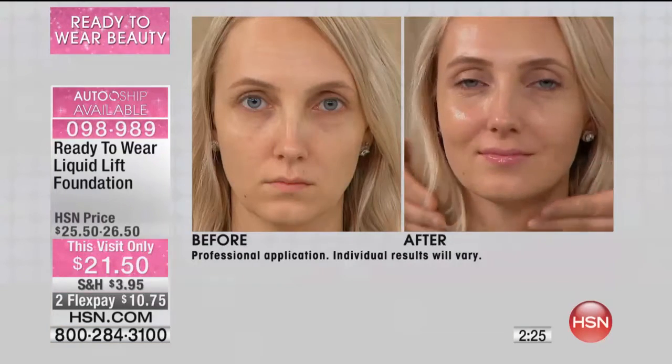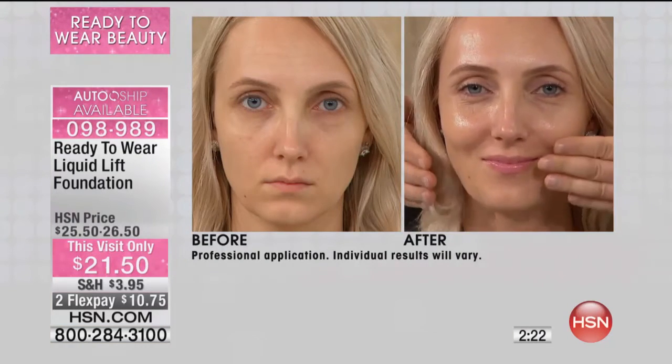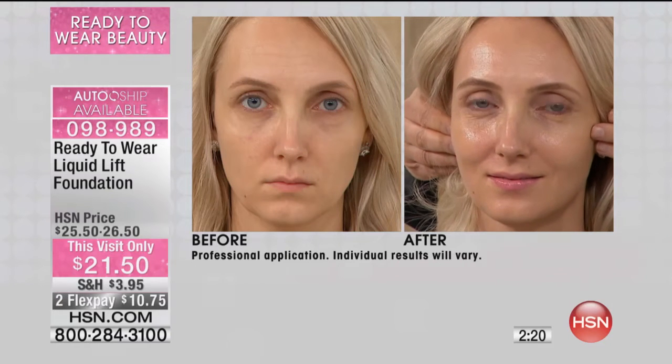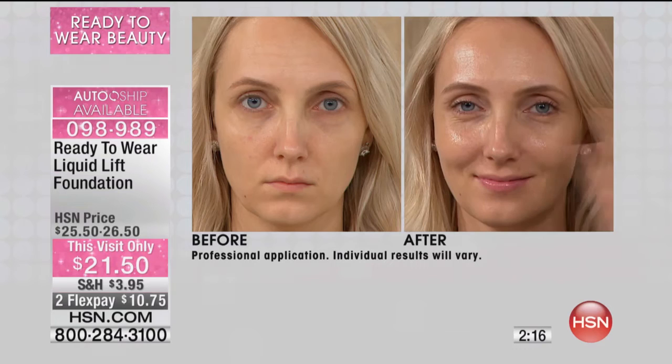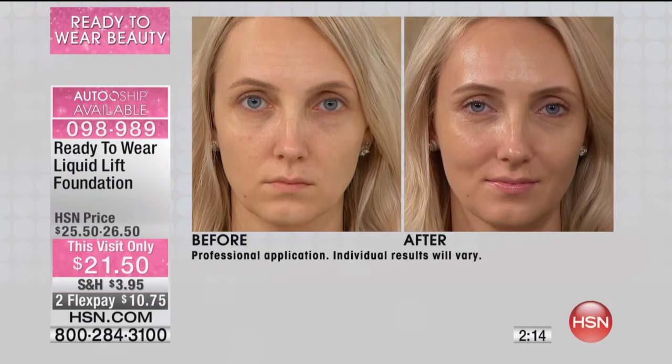Now, this is not something that happens by accident. This uses an unbelievably breakthrough formula of cross polymers to give your skin a lifted look, to give your cheekbones the fullness that you used to have, to give your pores an invisible haze, almost like soft focus. Look at the before and after.